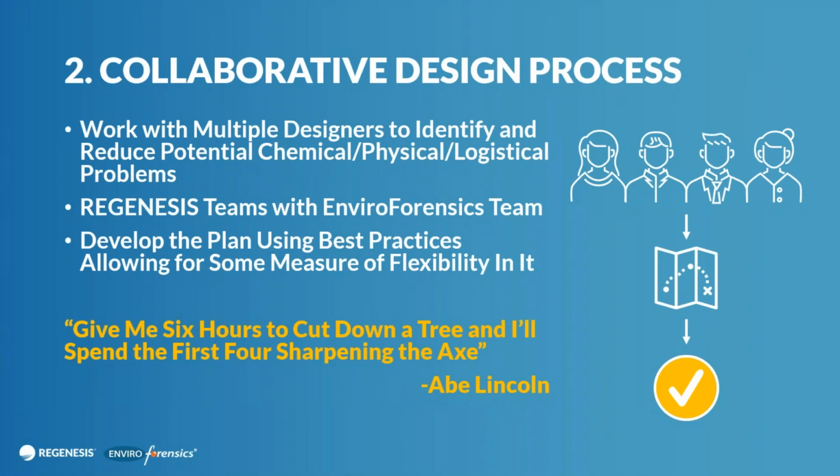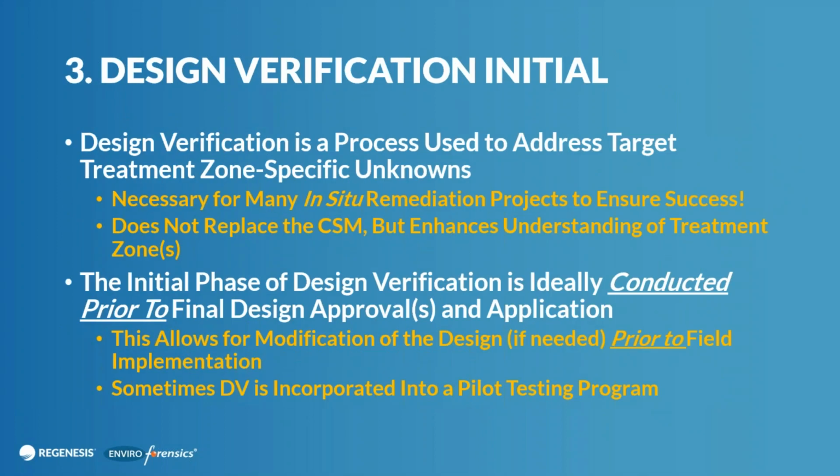And the third pathway is the design verification, the initial design verification. This design verification is a process used to address target treatment zones as opposed to the CSM, which addresses the entire process. It's for specific unknowns. It's necessary for many in situ remediation projects to ensure success, but it does not replace the CSM, but enhances the understanding of the treatment zone.